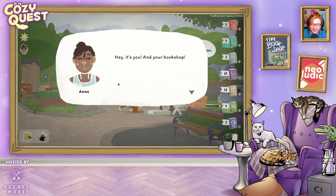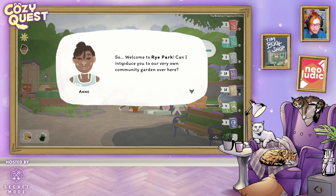Hey, it's you! Oh, hi, Anne, and your bookshop. Sorry I was in such a rush last time. Barely got a good look at it. Yeah. Looks lush together with my fern. I mean, this unknown plant that I'm right now seeing for the very first time. So, welcome to Rye Park. Can I introduce you to our very own community garden over here? As you can see, it's a bit abandoned after last year's snowstorms damaged the greenhouses. We couldn't find anyone to repair them yet, but the plant has survived at least.